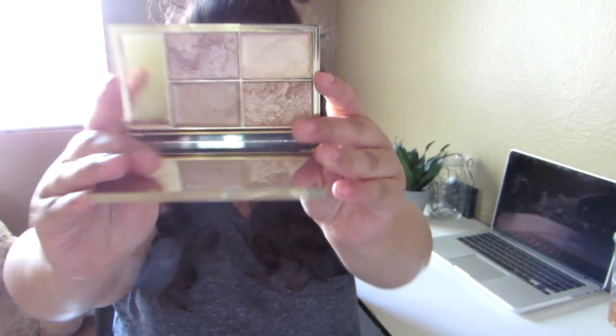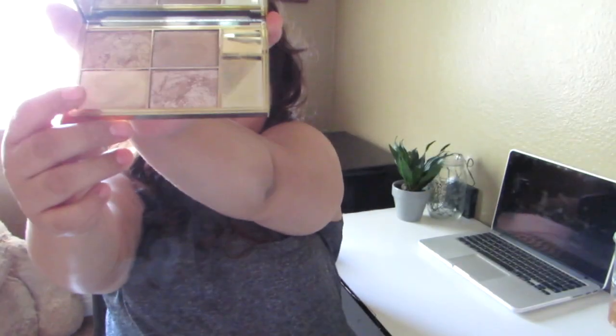I'm gonna do my highlight next, and for highlights I don't have a specific one that I use every day. I usually use a bunch of varieties each day, but today I'm gonna use a Select Cosmetics one, and this is Cleopatra's Kiss highlighting palette. And it comes with these highlights. There's 2 creams and 2 powder ones. I'm going to use the lightest one for the inner eye.